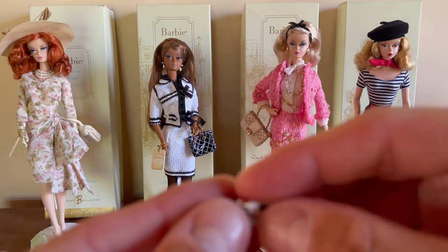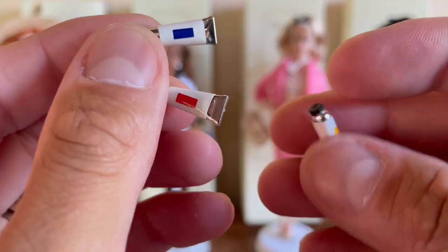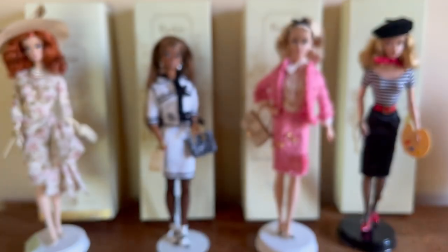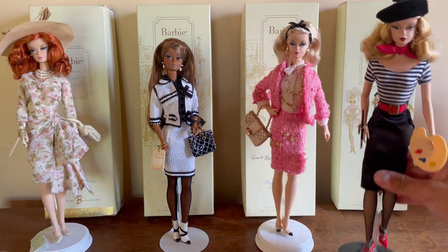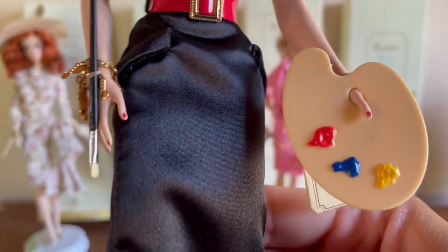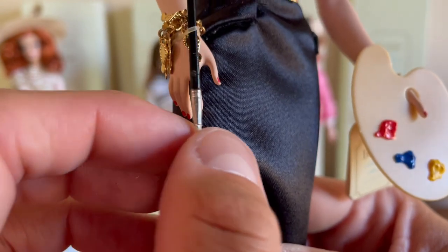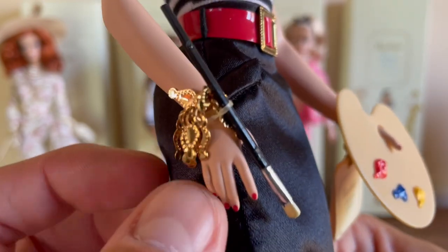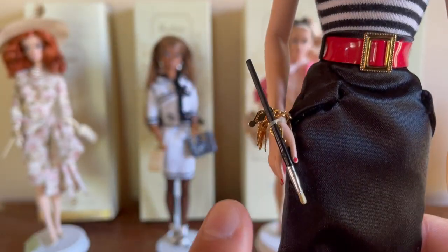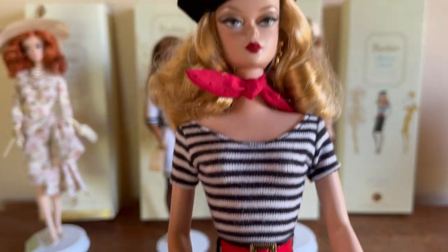So let's start off. Let me show you these cute little paints that she comes with. So a blue one, a red one, and then the yellow one right here. Well, let me show you, this is the palette that comes with it. It was already attached to the hand, so I left it like that. It comes with this paintbrush right here that's attached to her. And then this cute little charm bracelet with all these dangling things. She is missing a paintbrush and a paint knife. But other than that, she's complete.